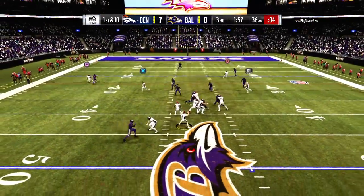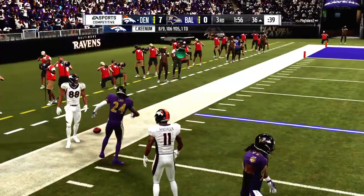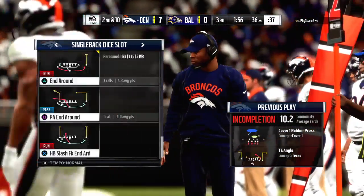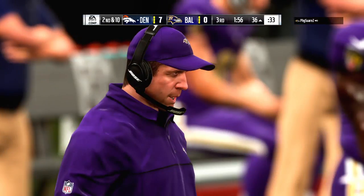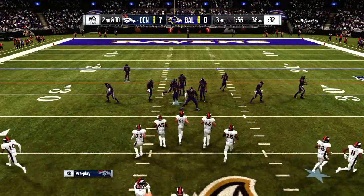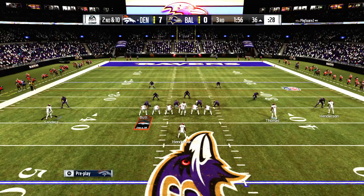Keenum on first down. And the throw left sideline here is caught, but they'll rule it incomplete. Couldn't keep his feet in. Second down. Thomas, the intended target. That'll bring up second down. So now 2nd and 10 after the incompletion on first down.